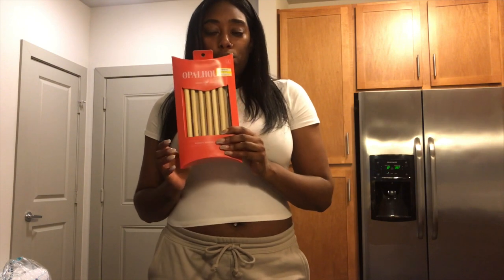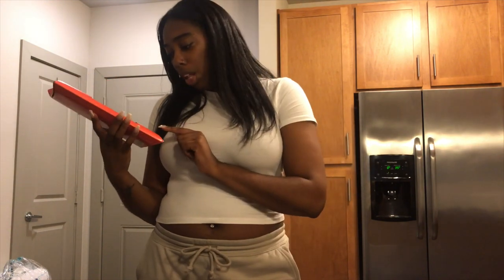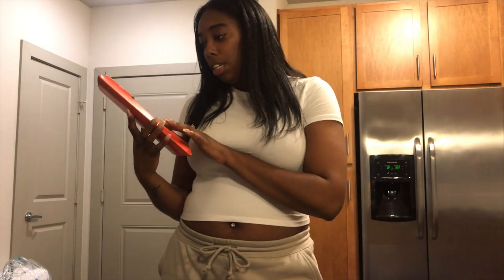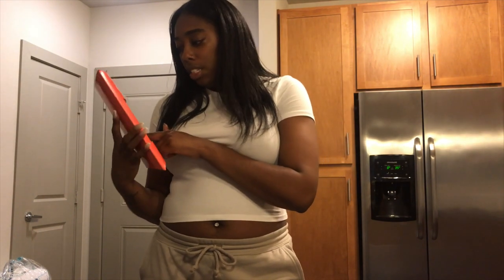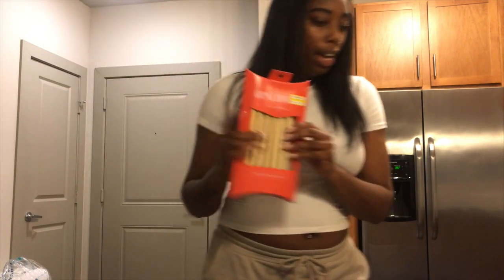Okay, and then from Target, I got these bamboo straws. I don't know why I'm on such a bamboo kick right now, but I got these bamboo straws. They were on sale for $4. It's a bamboo reusable straw set. It has six straws, and then it has a little spoolie to clean, and then a bag here in the back. So I'll be using these.